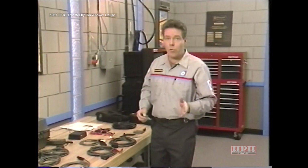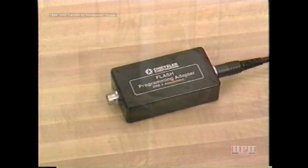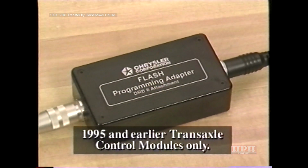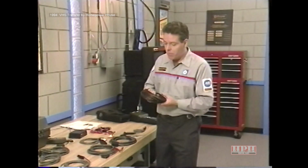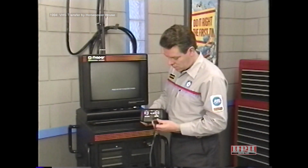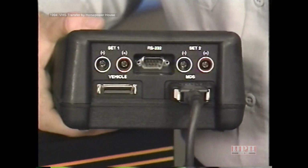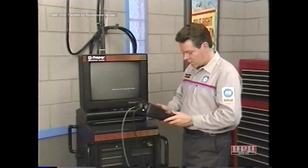Also included in your kit is a round 8-way DIN cable, which is used to power the DRB3 from the MDS. This cable can also be used to attach your DRB3 to the vehicle controller flash kit, when updating the vehicle controllers of older vehicles. The last cable included in your kit is the GPIB, or General Purpose Interface Bus Cable, which we mentioned earlier. This is the cable that will connect the DRB3 to the MDS. However, it will not supply power to the scan tool and must be used in conjunction with a DIN cable or one of the vehicle diagnostic cables.